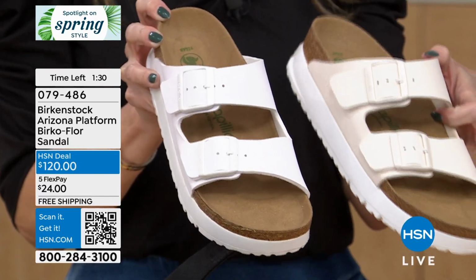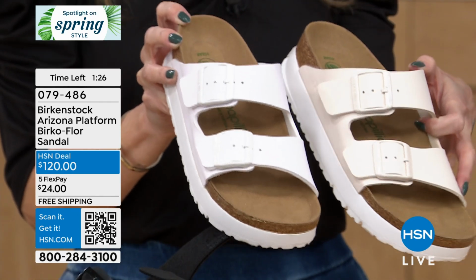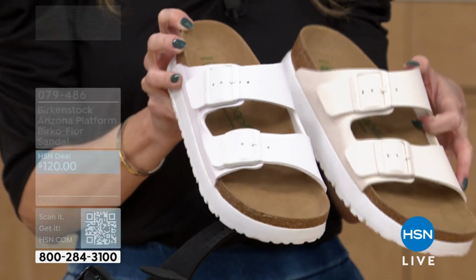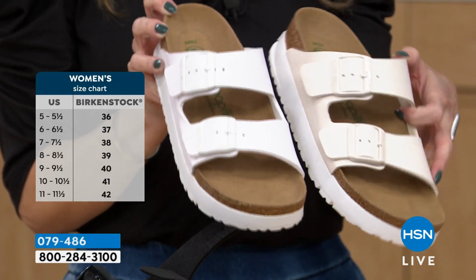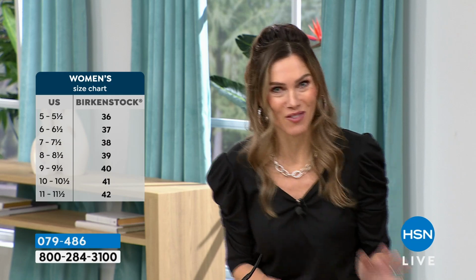$24 gets it home. Eggshell is most popular and now becoming the most limited. We only get a handful of these, you guys. We're not able to get tens of thousands because we have Flex Pay and free shipping and handling. We'd be taking too much of the business away from all the stores, quite frankly.